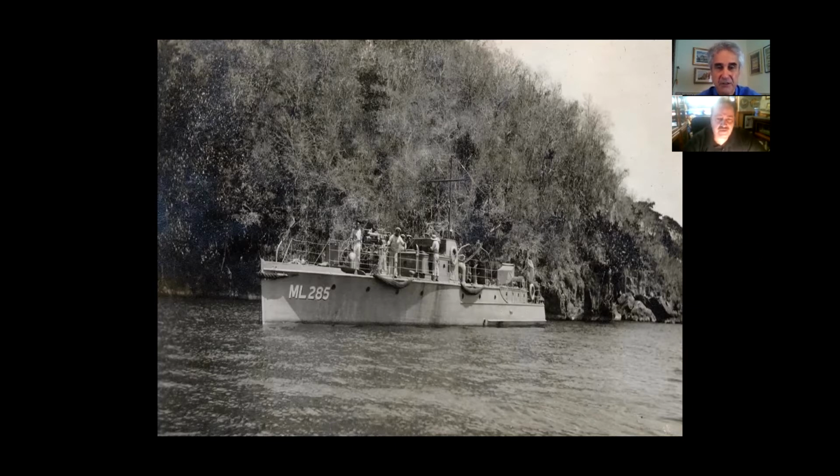So what was great about this is that Elco, by doing this, they pioneered mass construction of boats. Which is very good. And this is important because the United States Navy at the time, Paul, they wanted to look into the study of the motor torpedo boats to see if they had any value to the Navy.